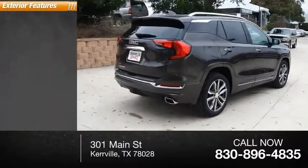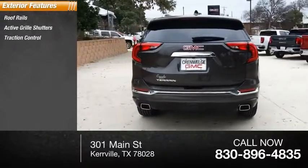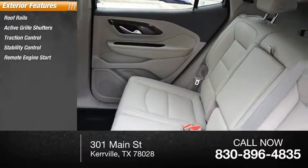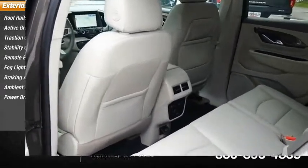Here are some of this vehicle's great options: roof rails, active grille shutters, traction control, stability control, remote engine start, fog lights, braking assist, ambient lighting, power brakes.